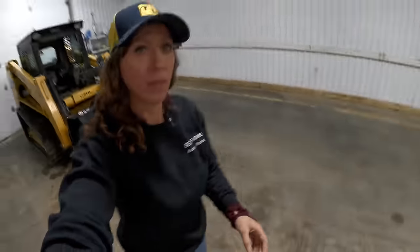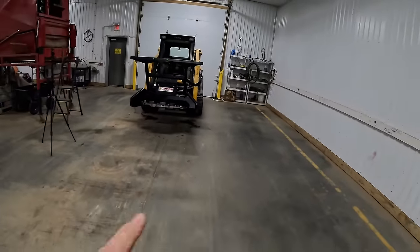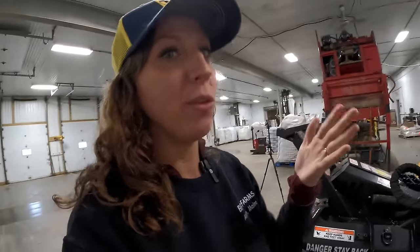This is going to be like the seed cutting area right here. We're going to have the skidsters in the way, but we're going to have the equipment lined up here. And then we cut the seed, it gets treated, and then it gets loaded into the bulk body trucks. And that's how we transport it to the locations where we're going to start planting.